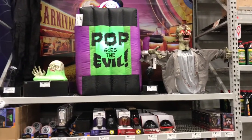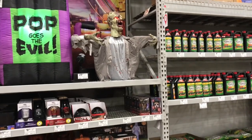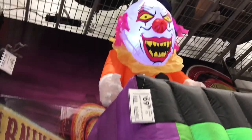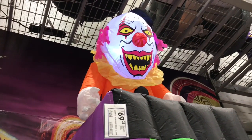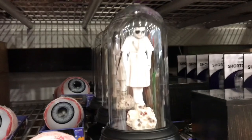So the clown in the box, the Pop Goes the Evil, is $69.99. And this is $99.99. Oh, look at the clown. That looks great, you guys. This is $34.98. It's awesome. I am taking this today, you guys.